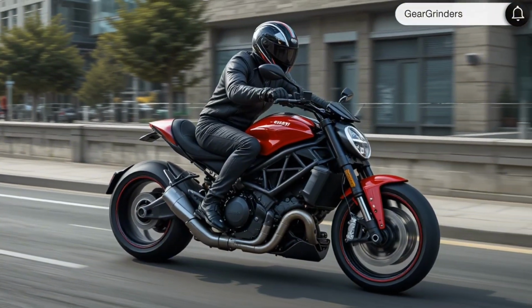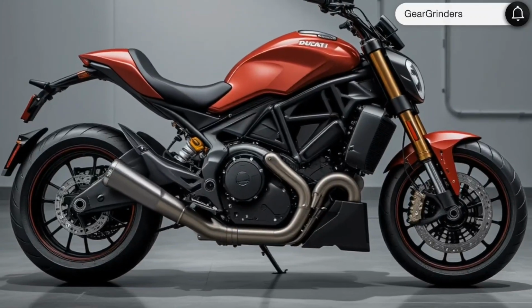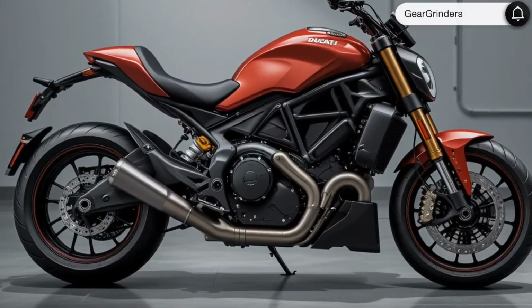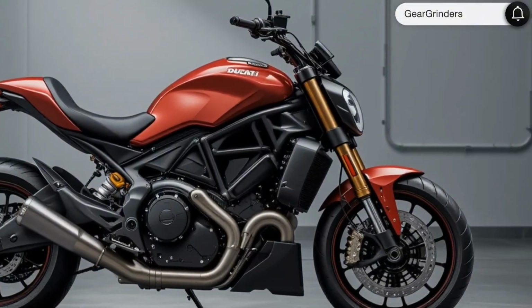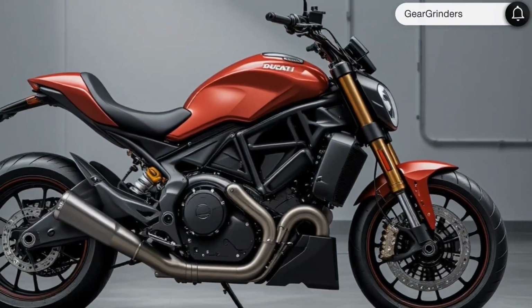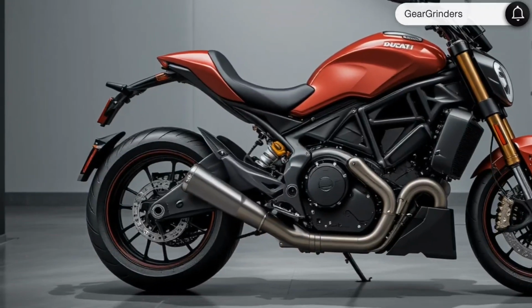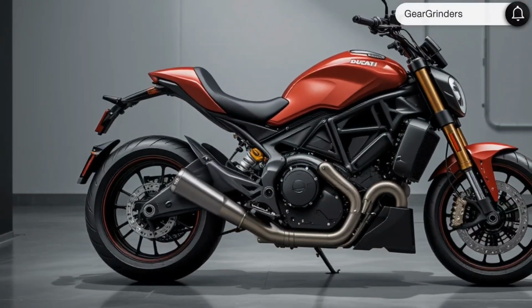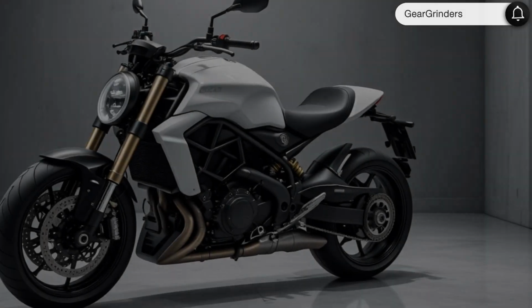What sets the 2025 Diavel V4 apart is its sophisticated electronic suite. It features a next-generation ride-by-wire system, Ducati Power Launch, DPL, wheelie control, and a quick-shifter for seamless, clutchless gear transitions. It's a ride that blends muscle bike attitude with superbike DNA. Safety and technology. Ducati hasn't overlooked safety and rider comfort.